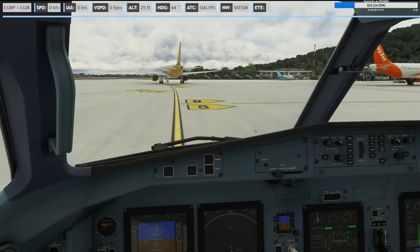Hollywood 16 Papa Mike, taxi Hollywood Point Alpha, runway 24 via Alpha. Taxi Alpha, runway 24 via Alpha.